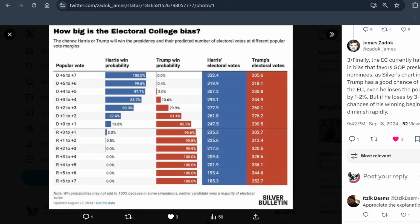In any scenario where it's Trump's best case scenario, he would be winning the popular vote in this range right here, between 1 and 2. That would grant him pretty much a 99% chance of winning the Electoral College. And that's what we're going to go at here.